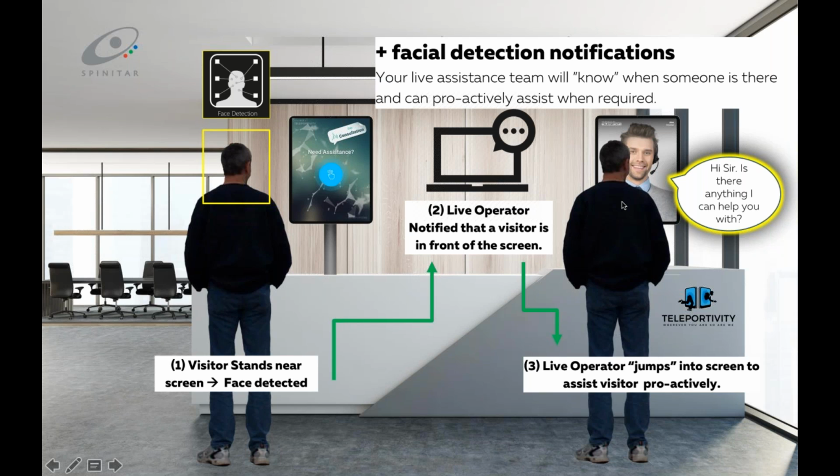And you can see on the right-hand side here, that operator can then jump straight into that screen even before the user does anything, just like you would in any type of environment where one of your staff walk up to somebody and say, "Oh, hello there, sir. You look like you need some assistance. Is there anything I can help you with?" Exactly the same type of way you would traditionally do that in person is now possible utilizing HelpPoint Plus powered by Teleportivity.